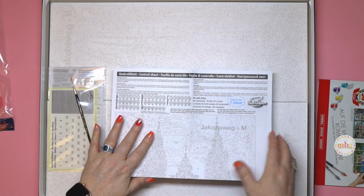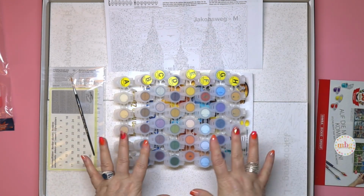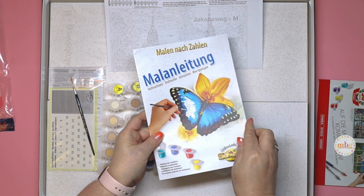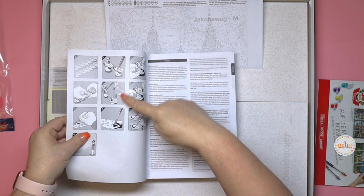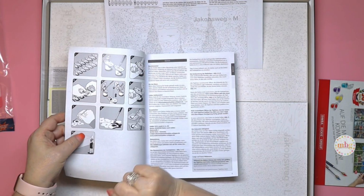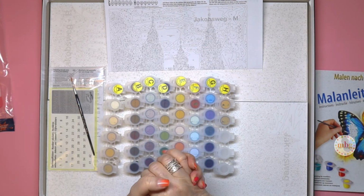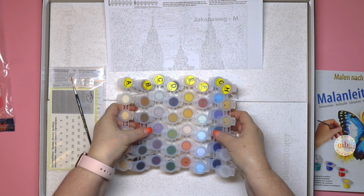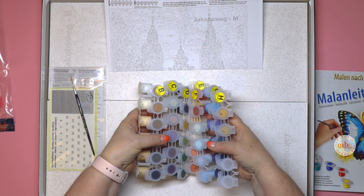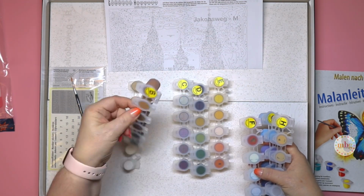Okay, so what I'm gonna do is take a look at these beautiful paints. Oh, our instruction guide, which I never looked at. And in the beginning is the flow method, basically. Yeah, so that's how I had Schipper paintings for 15 months and didn't know about the flow method till about a month and a half ago. So yes, that's how I overlooked that important information, because I don't read.